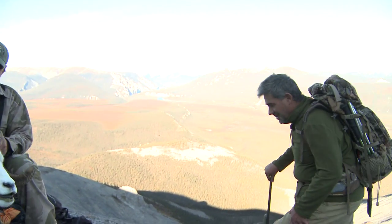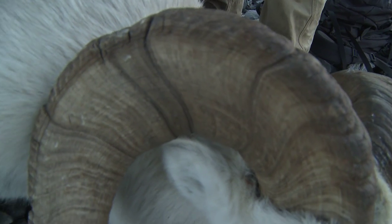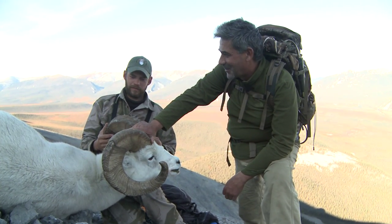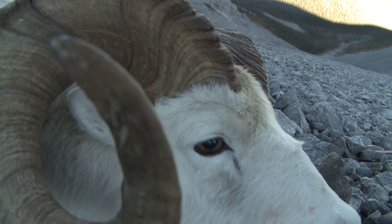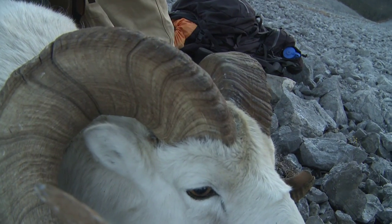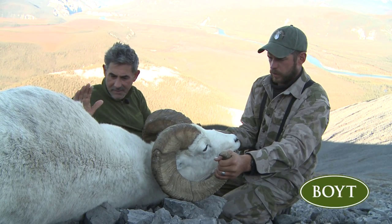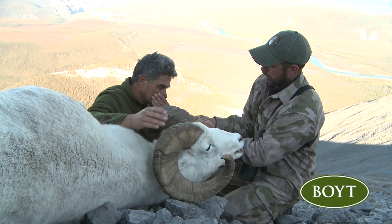That is an ancient. Oh, smokes. Yeah. That's what I want. Look, he's gorgeous colored. He is a true Dall sheep. Got the gray eye patches? Yep. Gray eye patches and the black tail. Yep. A real beautiful sheep. Well, congratulations again. Good job.